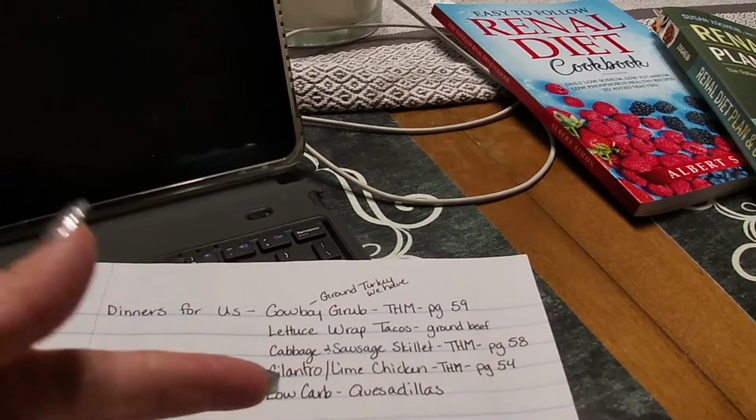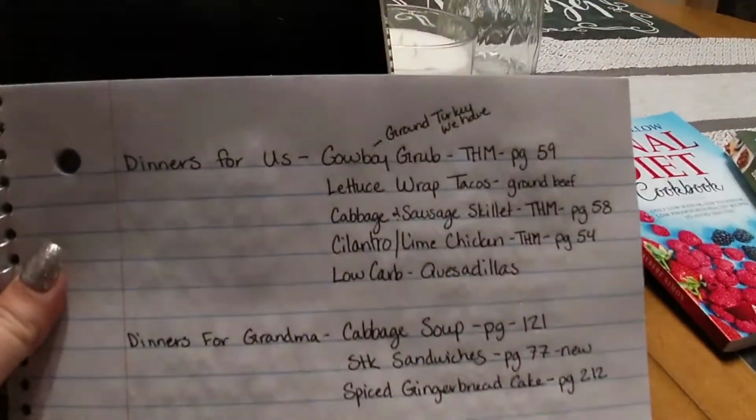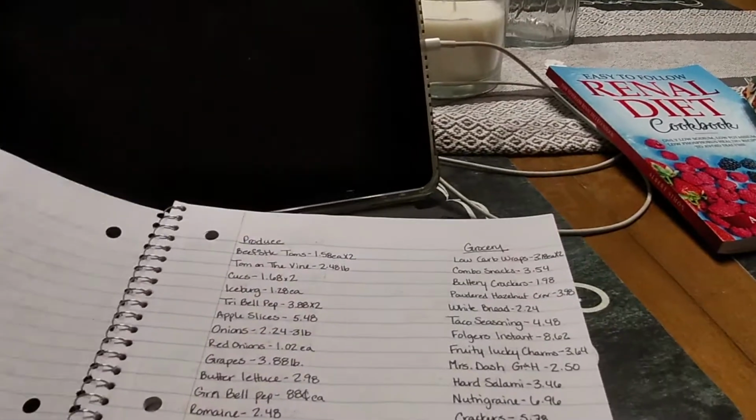if he's not home, I can just make one for me and one for her, and that's no big deal because I make them homemade. I don't buy them pre-made. You will see I don't really buy very much pre-made stuff.